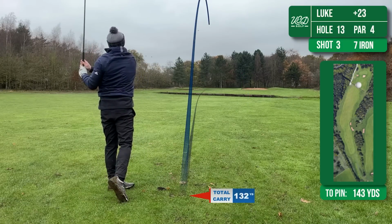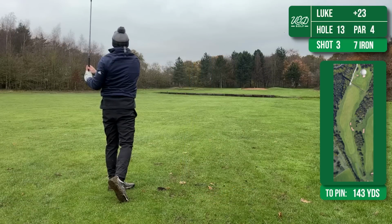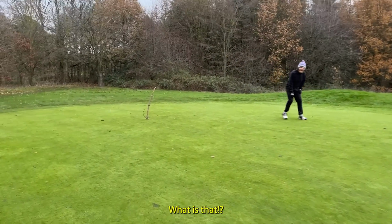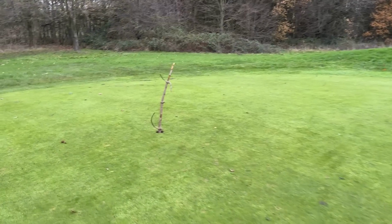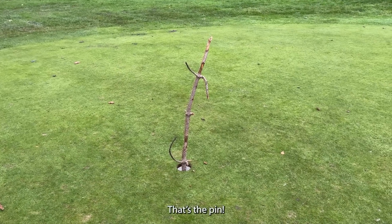So again, I'm hitting 7-iron into the green. And this time I get a nice bounce. It was missing to the left-hand side and it took a big bounce right onto the green. But this is what we found when we got there. I don't even know what hole we're on. That's exactly what you think it is. That's the pin.